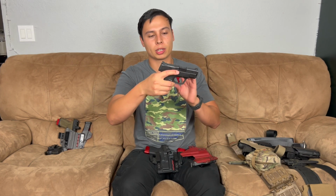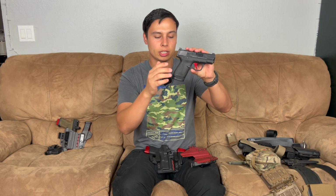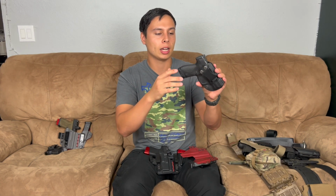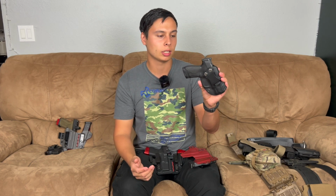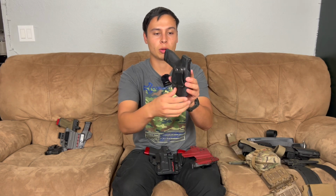These are all chambered, so I'm not going to mess with them too much. But it's a Gen 1 Smith & Wesson Shield. I have an Apex trigger and Trijicon HC night sights. And the very first holster I ever got for it was this one right here. And I mainly just buy used holsters. This one just came through our store. I don't know who makes it, but I really liked it. And it worked perfectly for me.